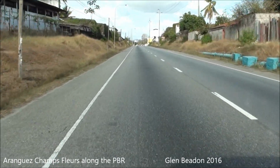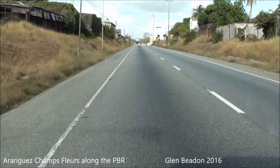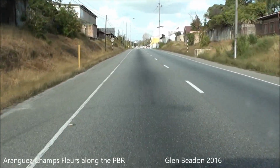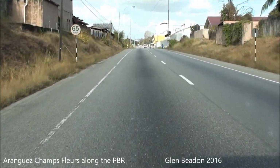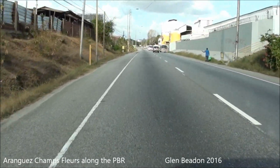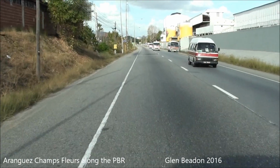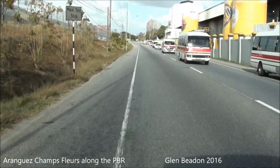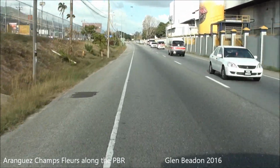It's as you leave St. Joseph, because the accident happened between San Juan and St. Joseph, at Champlain, which is this area here. There's a curve, right? So the accident would have happened where those buses are, somewhere over there, and all these industries. They were going in opposite directions and they collided.